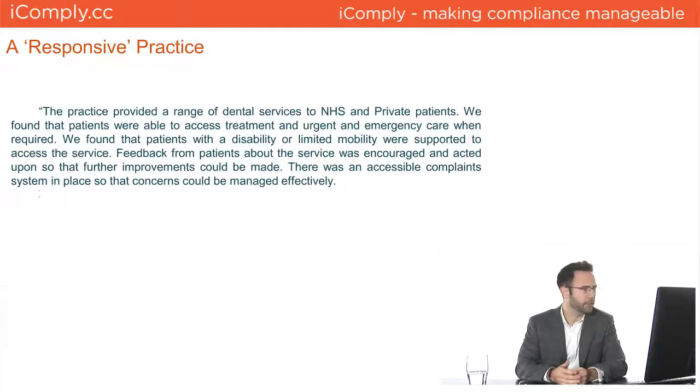Feedback from patients about the service was encouraged, so the complaints procedure was on display. There's a comments and suggestions box. They're doing satisfaction surveys, but as I said, they're not really looking at the satisfaction surveys under this key line of inquiry. And acted upon, so further improvements could be made. So there's proof in those practices that the complaint has been responded to, that something has changed. They've seen meeting minutes to see that learning was shared and improvements in the practice because of complaints have been documented. There was an accessible complaint system in place, we've spoken about that, so that concerns could be managed effectively.